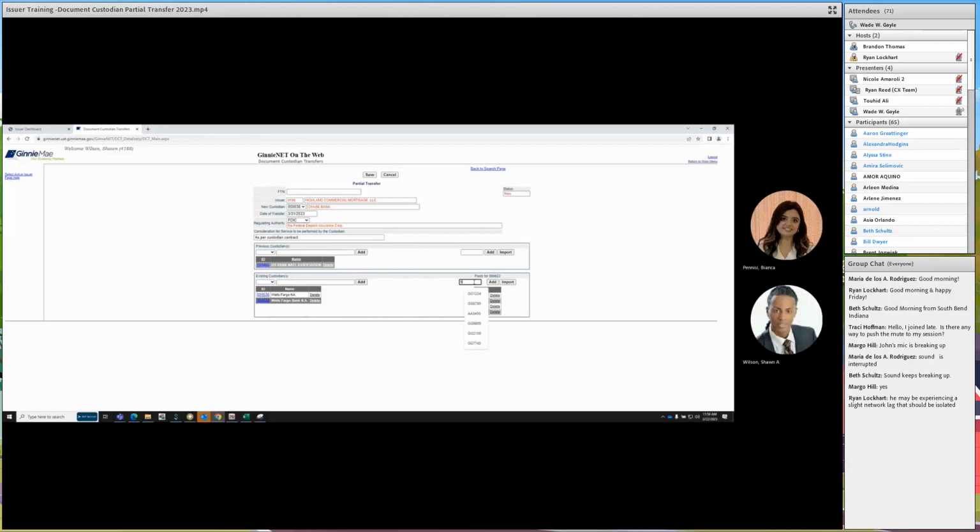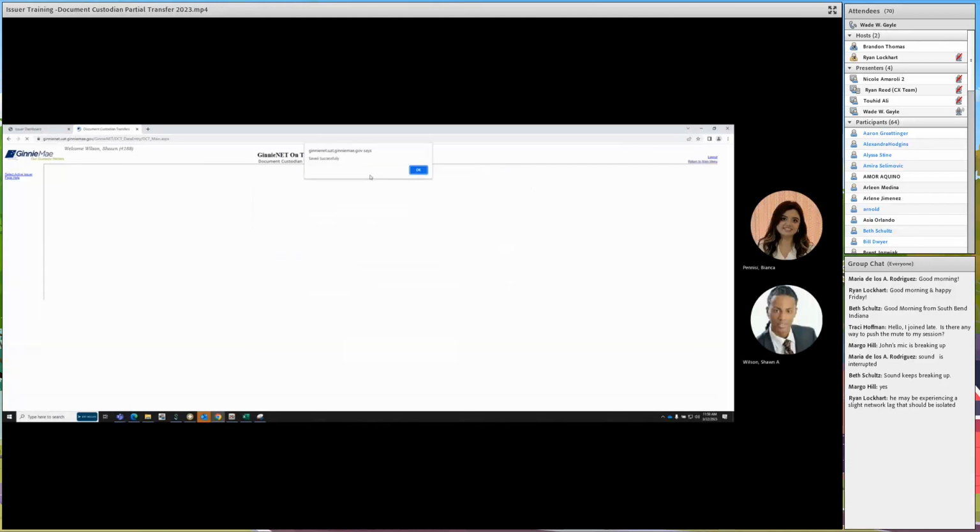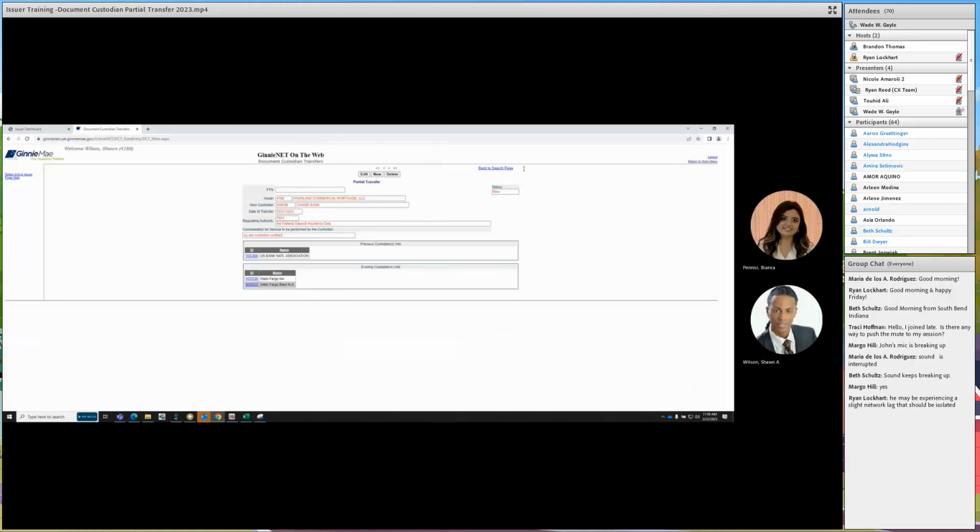So that's what we're doing right now. All the pools that are not going to that new custodian up top, we're adding them in the system. So we have the information that's going to the new custodian as previous, and now we have the existing custodian. These are not transferring. These are remaining with that custodian. So once this information is done, you save.